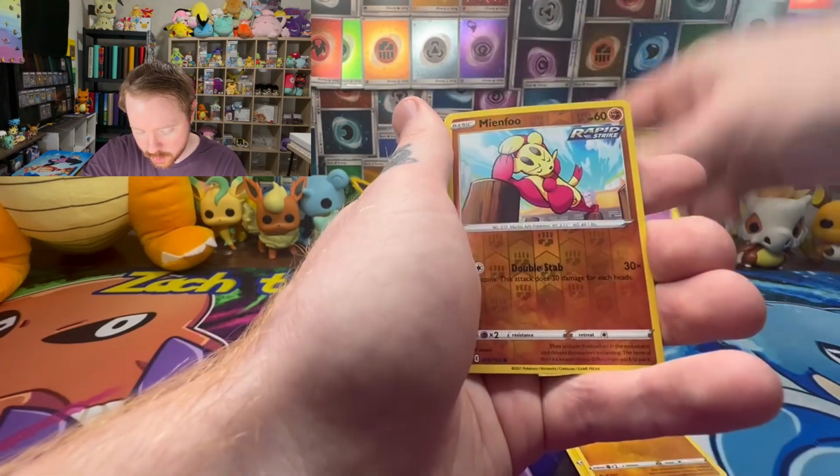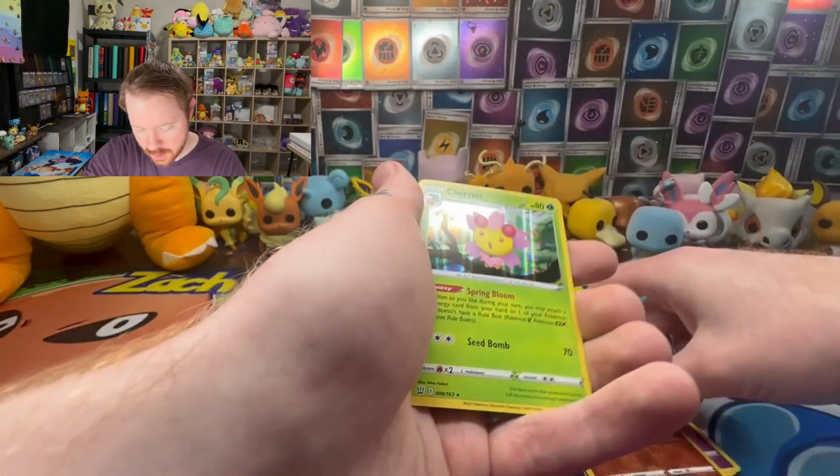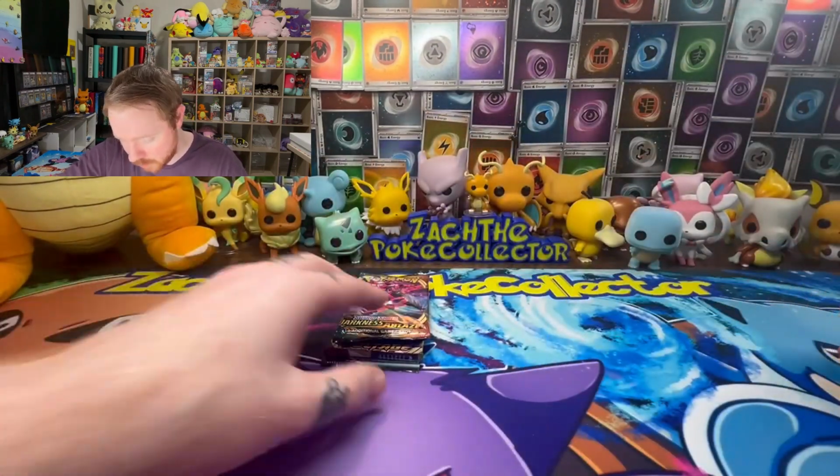We got a ball toy. Oh, Mindfoo again, back in reverse. And a holo Cherim. We might need it. We might need it. Might not be the worst thing ever, y'all.